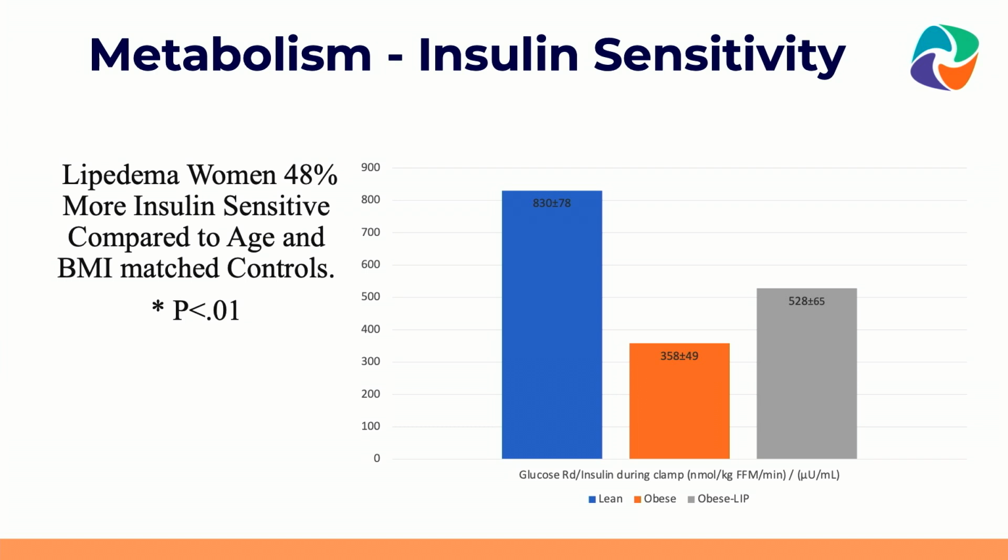Now, we looked at other metabolic factors like lipids, cholesterol, triglycerides, and they were not statistically significant. So it really was just in the direct measurement of insulin sensitivity where women with lipedema were metabolically different.